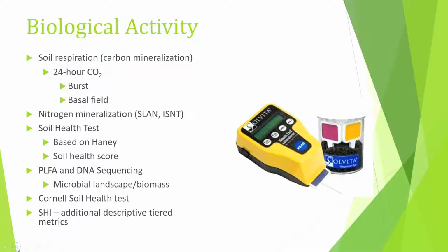But I think what's important to remember about some of these tests is what can be done in a commercial lab versus what can be done in a research lab. So the tests that will float to the surface are those that can be done maybe by yourself or by some of the commercial labs that choose to get involved in soil health testing.